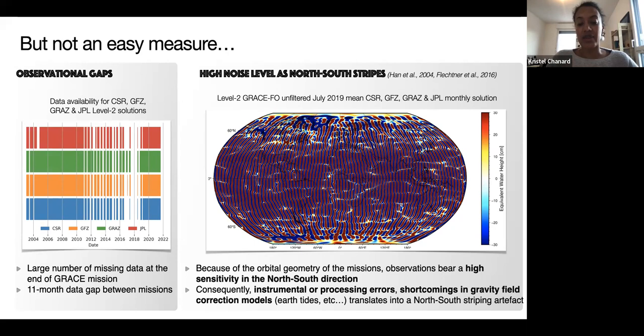And those are occurring because of the orbital geometry of the missions, which bears a high sensitivity in the north-south track direction. And consequently, any type of instrumental or processing errors or any shortcomings in the gravity field correction models that we use, for example, for the Earth tides, will translate into north-south striping artifacts. So over the past, I think, 2 talks during this series of talks, we've seen different types of GRACE solutions, but I would like to show first that what we see and need to handle is noise.